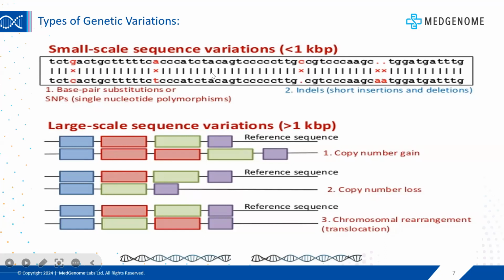and that in turn is going to affect the normal physiological function of that protein, and thereby the clinical manifestations. So these are, very broadly, what we can call errors in DNA, and these errors can happen at a very small scale level, such as this one, or at a very large scale level.